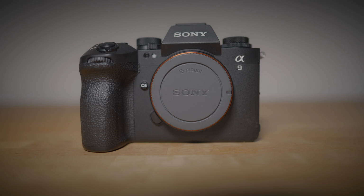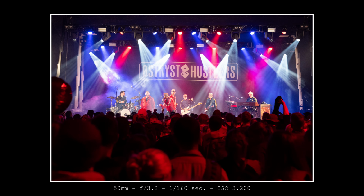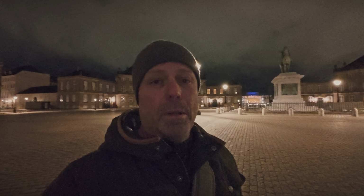My most used camera is the Sony A9 III. I use it for both sport and culture, and I bought it because of its speed and because of the global shutter, which means I will have no issues with banding or rolling shutter during challenging light conditions. I also have the Sony ZV-E1, which is the one I'm filming on right now. And the last time I went to Copenhagen, I tried filming with my DJI Action 5 camera in low light conditions, and that didn't turn out too well. Even though this is a bit more cumbersome, a bit more bulky, it is very good in low light, and also the reason why I got that camera.